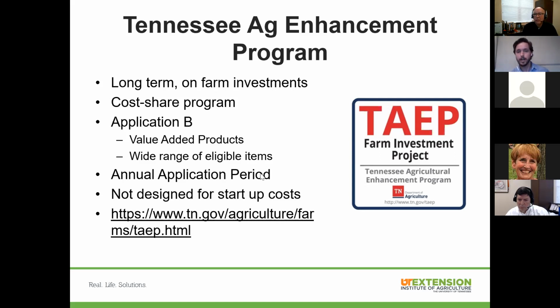There's a link here at the bottom for TAEP, and you can spend all afternoon seeing the different types of programs and items that are eligible and what you need to be eligible for those different items. It's a big program, but definitely one that we hope that you keep in mind if you're on that production ag side. That's a key to kind of separating out our different programs at the state level. If you're a producer, think TAEP.